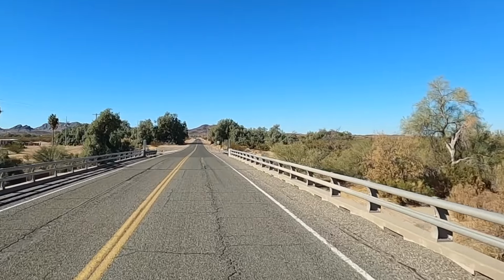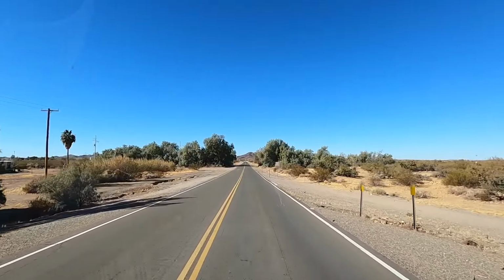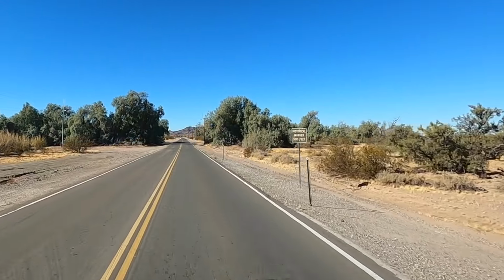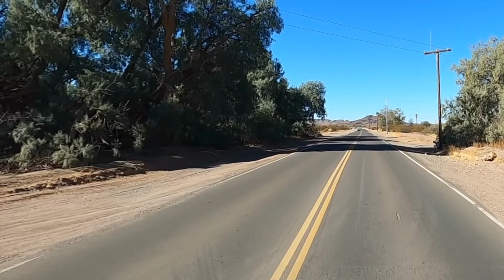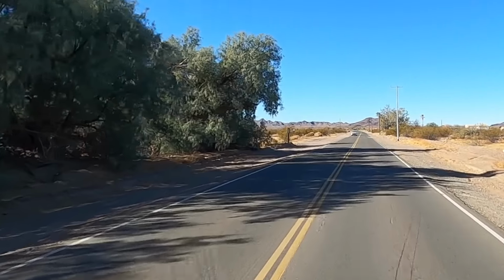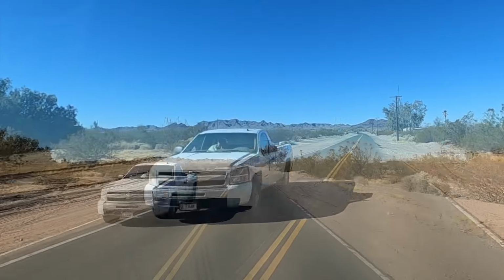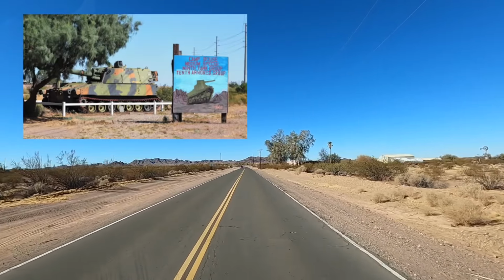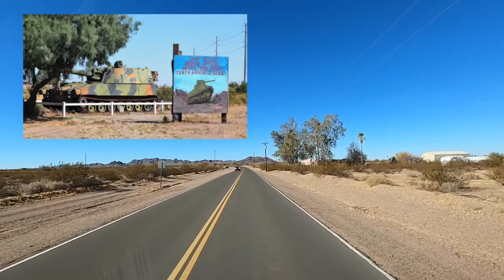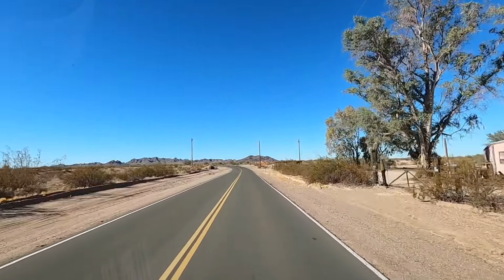Okay, right up here, we're going to pass a historic landmark right up here on the left. It gives a history of Bouse, all the mining, everything that went on out through here. I mean, it dates way back in the 1800s. During World War II, this was a massive training area for all the tanks. There's a memorial park right in town for the tanks. We'll explore Bouse another video.